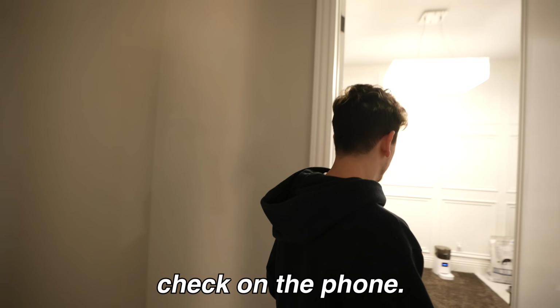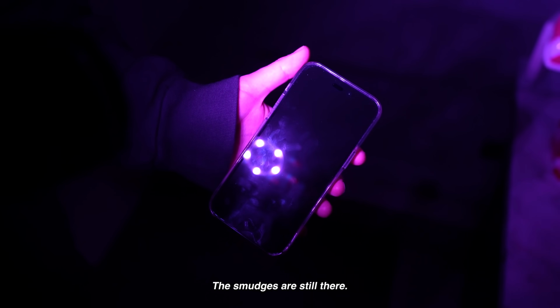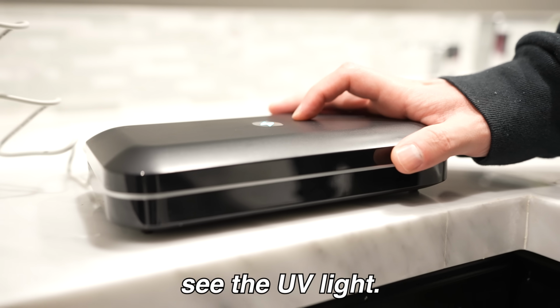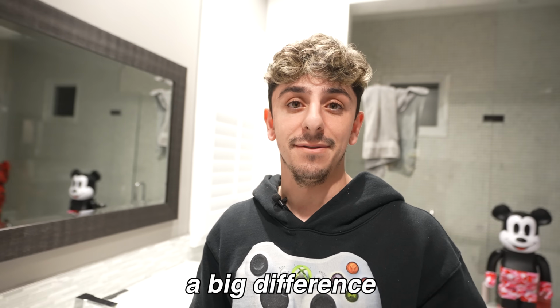All right, it's been 10 minutes. Let's go check on the phone. Looks like the light turned off. See if it did anything. The smudges are still there. Let's see the back. Nothing. So when I open this fast, you could actually see the UV light. Yeah, so when it's closed, it's using the UV lights, but I didn't see a big difference on my phone.